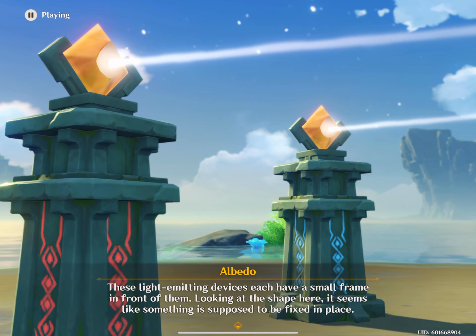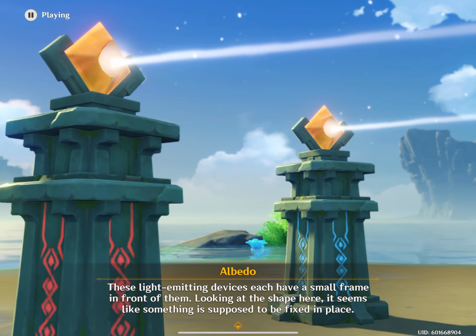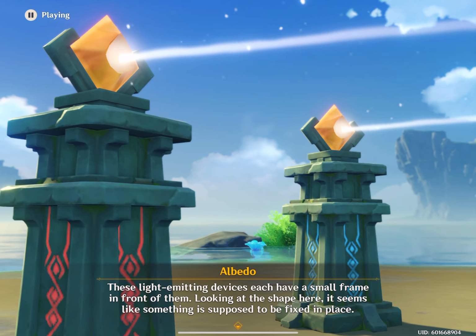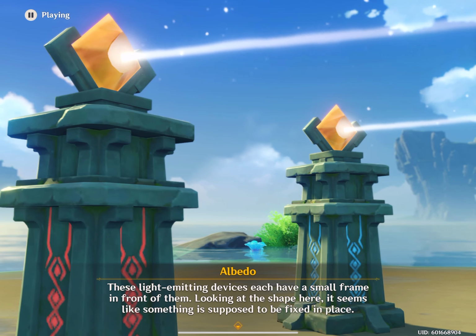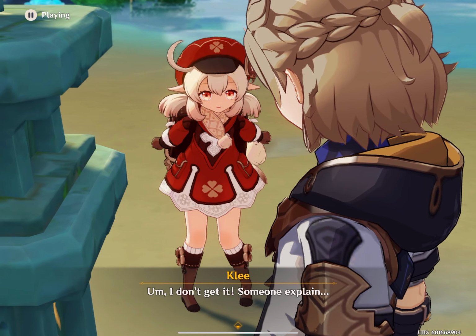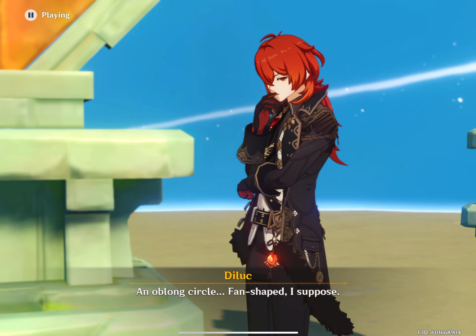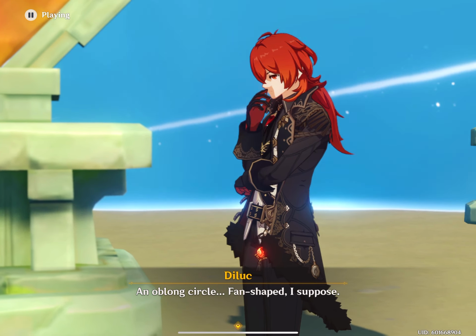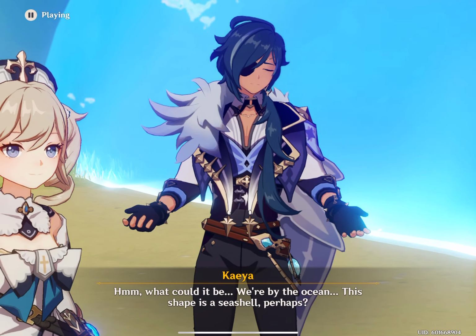These light-emitting devices each have a small frame in front of them. Looking at the shape here, it seems like something is supposed to be fixed in place. What shape is that? I don't get it. Someone explain. An oblong circle. Fan-shaped, I suppose. What could it be?